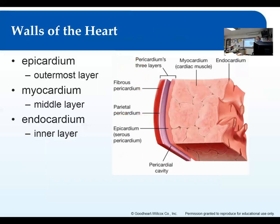All right, the walls of the heart. You've got basically 3-ish layers on the heart itself. But first, outside of the heart, you have the pericardium. Peri, remember, means around. This is really more inside your chest. The pericardium is what holds your heart into place. It's connected to the inside of your thoracic cavity.